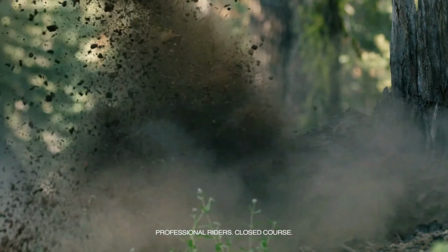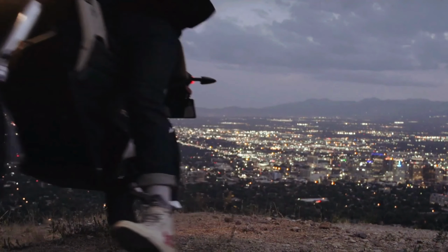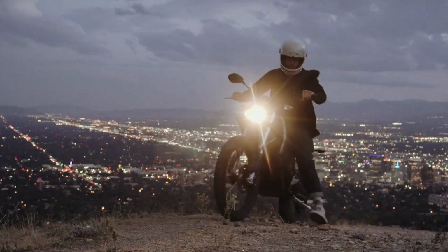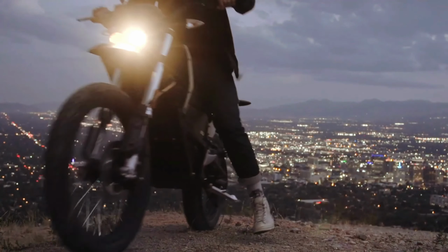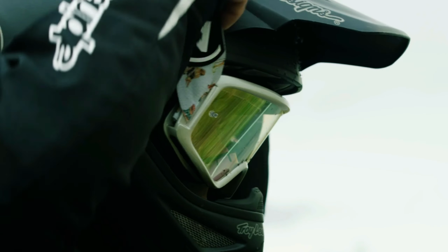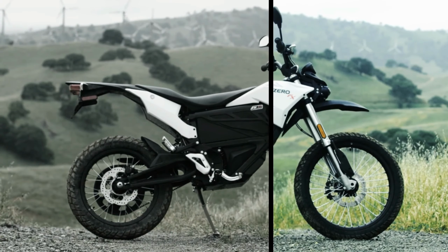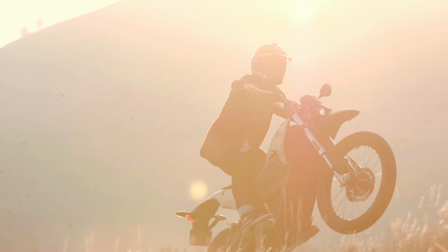The Bosch anti-lock brake system delivers confident braking. Tested for just about any situation you can imagine, the system optimizes deceleration under hard braking. The brakes are equipped with adjustable levers for improved ergonomics. ABS can be switched on or off by the rider. The Zero FX is direct drive. Its state-of-the-art motor connects directly to the rear wheel using a carbon fiber belt.